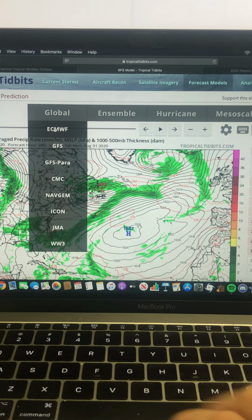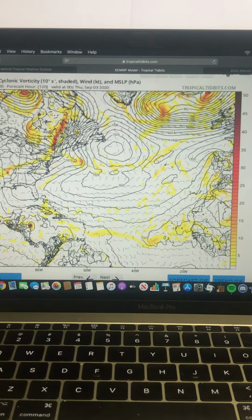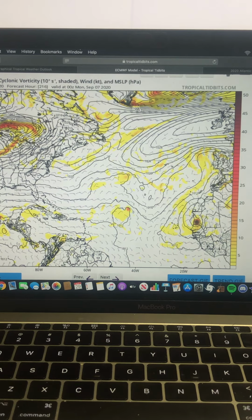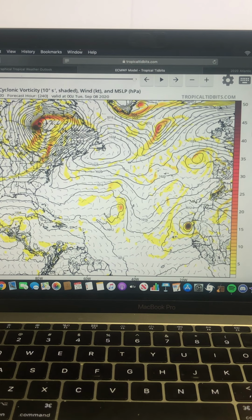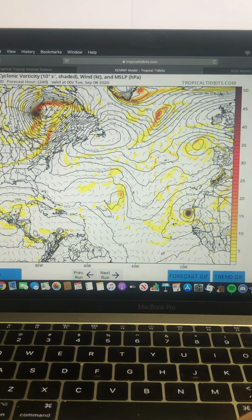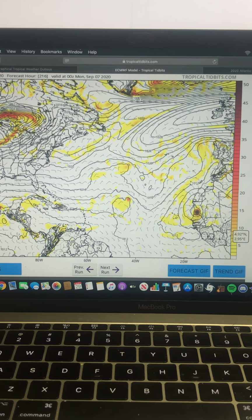I'll show you what the European is showing actually, moving forward out in time, and you can see it's not really showing much of anything for either system. Though I do want to show you, this goes out to Tuesday, September 8th, about 10 days out, and shows a pretty strong vorticity of a potential tropical system coming off of central northern Africa, north of the Cabo Verde Islands even, so that'll be quite interesting to see.